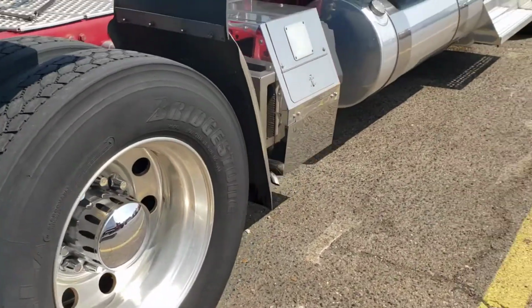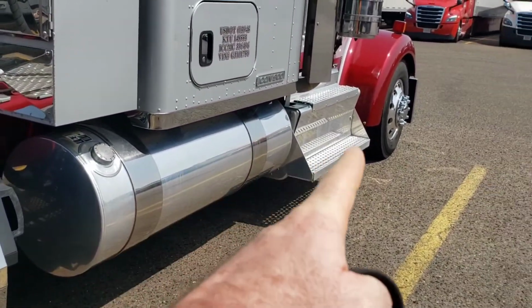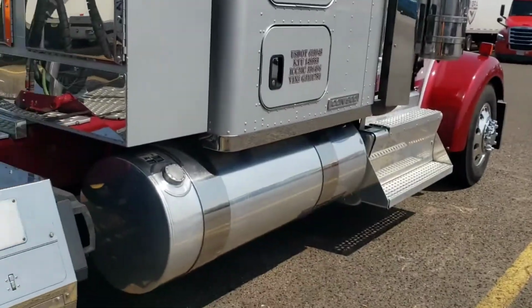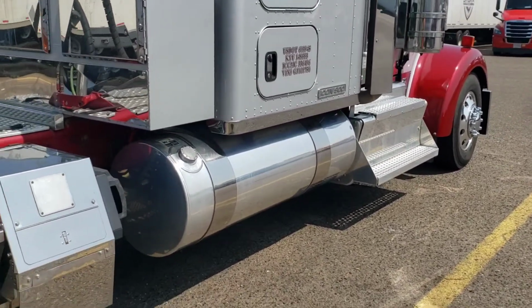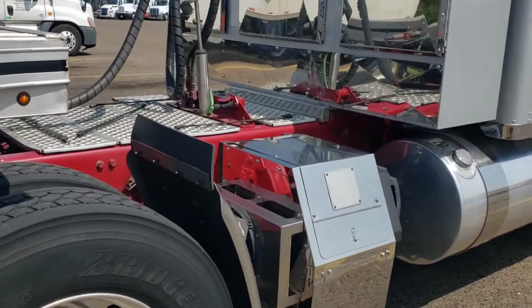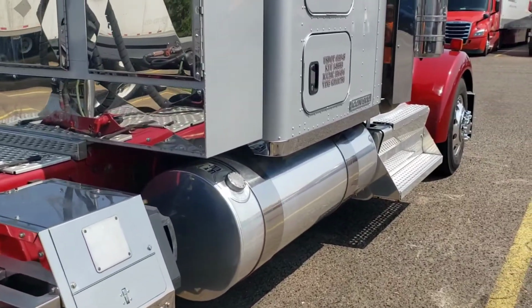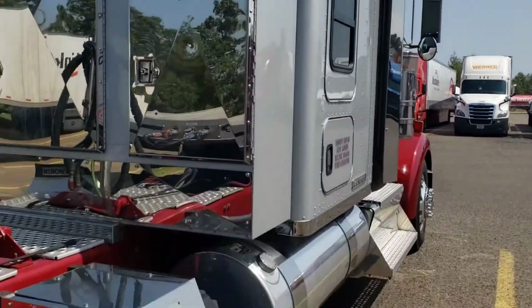So I'll get you guys set up here. I think what I'm going to do is I'm just going to knock one side out at a time instead of trying to make them match. At least if I can get one side done. This side here has got the biggest tank because it's got the DEF tank on the other side. So I'll get all that set up and see if we can't get it knocked out. I'll show you what we end up with.